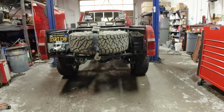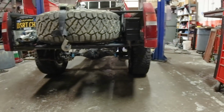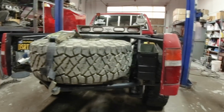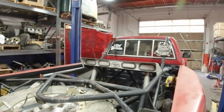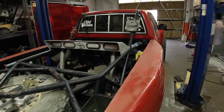Now, as you can see, the leaf springs do go underneath the axle, and they have longer shackles at the back that allow it to swing and get a lot more travel out of the rear, which is great for desert driving and crawling as well. I haven't really found any issues with it while on the rocks. A lot of people say that you get a lot of ground clearance problems with underslung leaf springs, but I haven't found that problem yet.